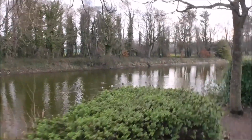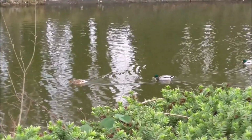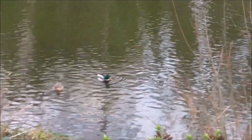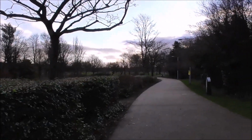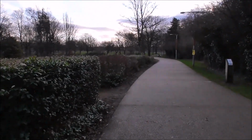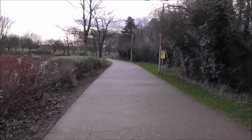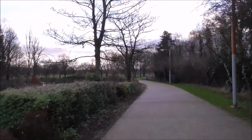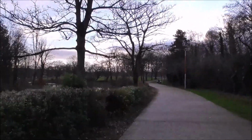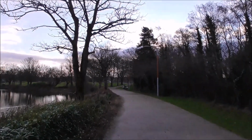There's a wee flotilla of mallard. Very, very common European duck. Nicely coloured. The male, very nicely coloured. It's interesting that in the world of nature, the males are all gaudy, colourful, while the females are pretty boring. Wonder why that is. The males have to show off to attract the females.